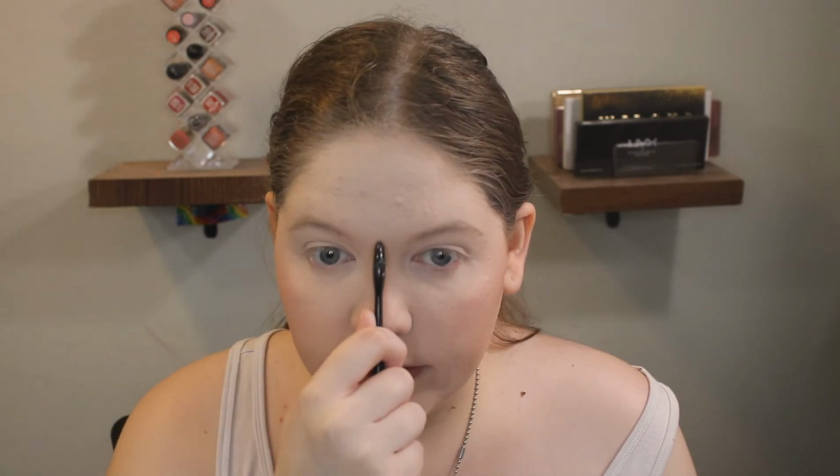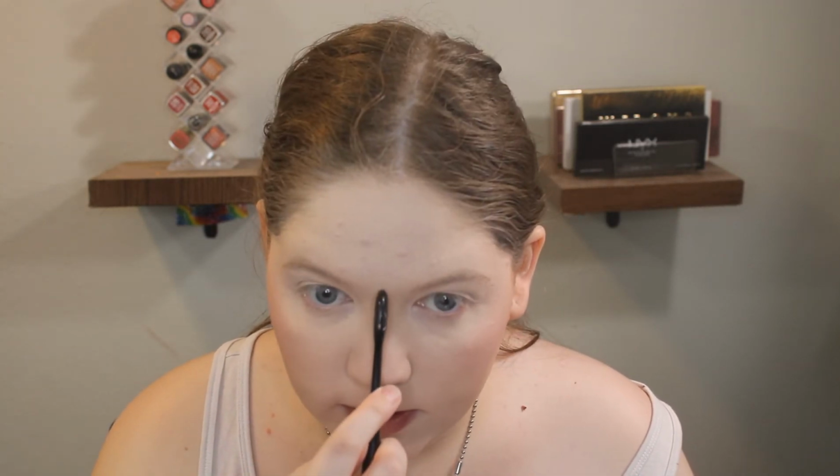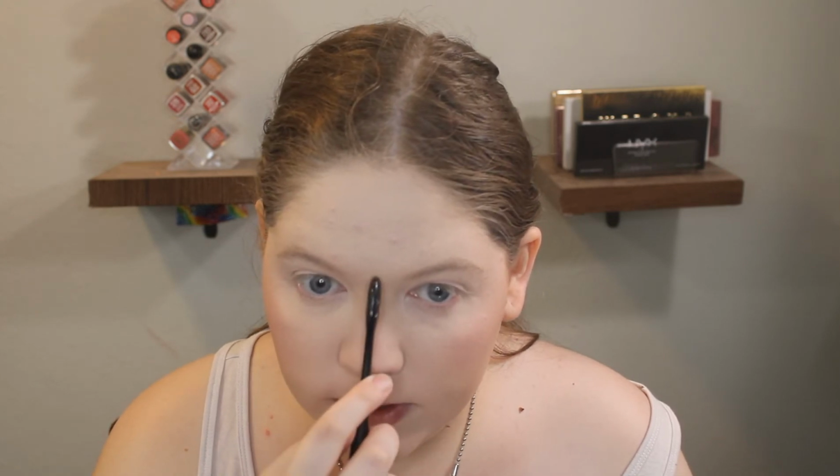I use this Dollar Tree, it's called an eyeshadow brush, but it's super soft, and I love it for going straight down my nose with the highlighter I'm using that day. So I'm just taking that and going straight down the nose, just like that. And then I'm just kind of patting that out and blending it in so it doesn't look too harsh.